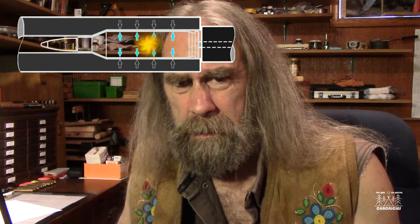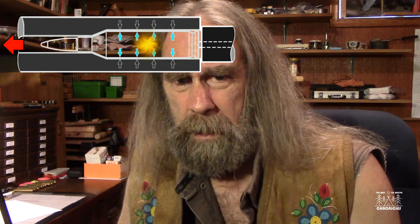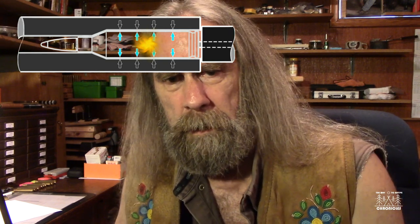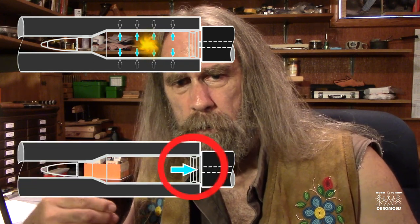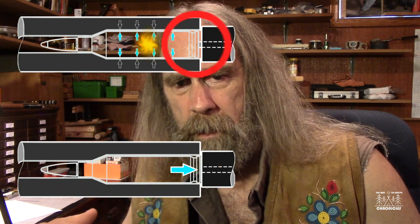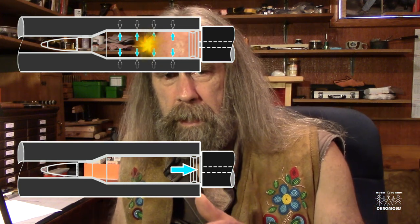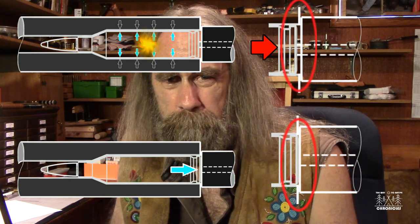But anyway, the case is now gripping the inside of the chamber so that it can't move back. The bullet is moving ahead down the bore, and there's only one area left with some give if you have a headspace problem in your rifle, and that is the head of the case, the part that should be in contact with the bolt face, but it's actually a little ways away from it because the chamber of your rifle is a little too long for the cartridge. So what's going to happen is that case head is going to move backwards until it comes into contact with the bolt face.